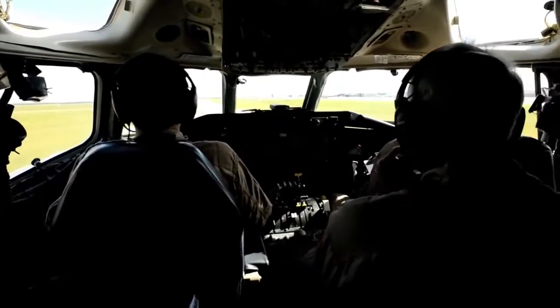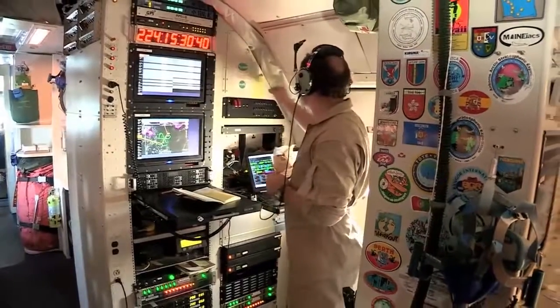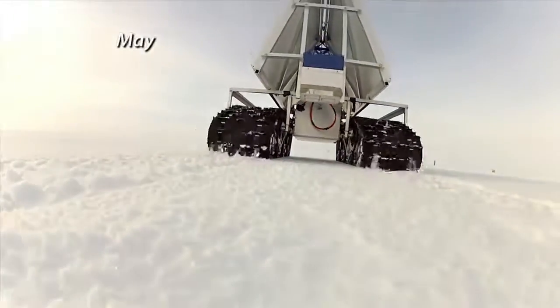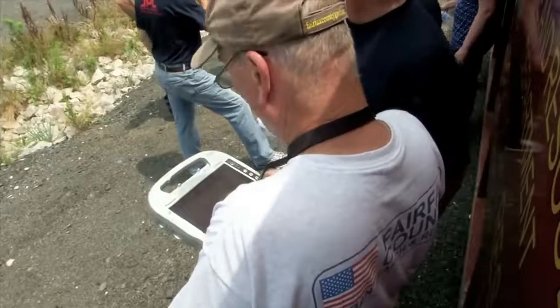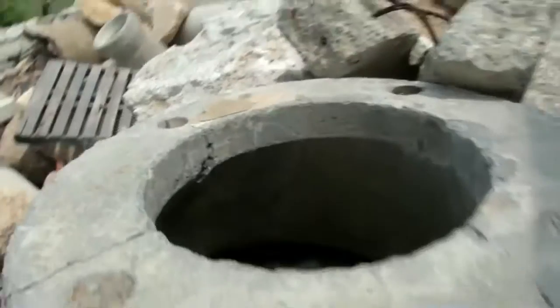NASA investigations to study pollution, climate, and weather took flight, such as the Seekers mission in August and the DISCOVER-AQ mission in January. In May, a rover named Grover began roaming around Greenland to study snow accumulation. NASA and Homeland Security demonstrated radar technology in September called FINDER that can detect life signs in piles of rubble after a disaster.